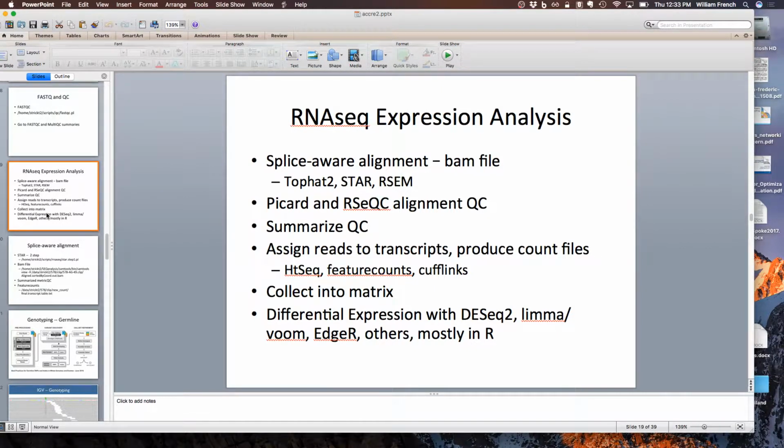The median exon size in the human genome is about 140 base pairs. The exon is what we call the coding region, right? The intron is the non-coding region that splits up the exons. The median size there is something like a kilobase, right?